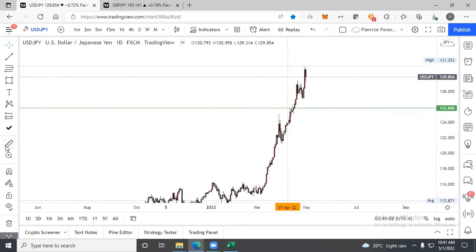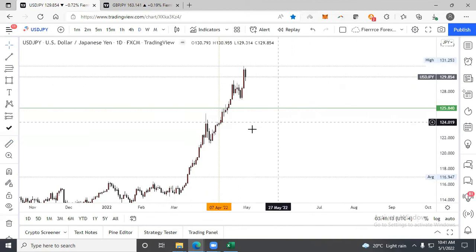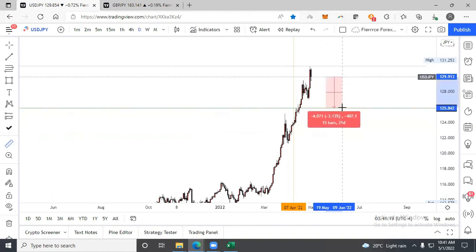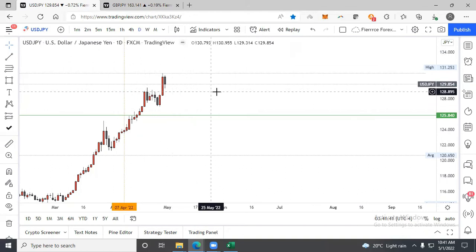I'd want to see a pullback, at least about 600 pips to the downside before we continue. I would really like to see that happen, or at least 300-400. So my take is I'm going to look for possibly a drop and a retest and a continuation to the downside. So I'm not just going to say, okay, jump in for a sell. No, I'm going to wait and see how the market open goes, the Sunday open.